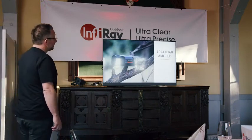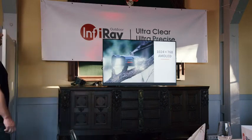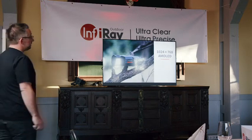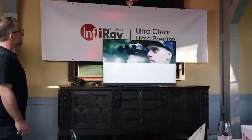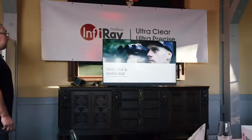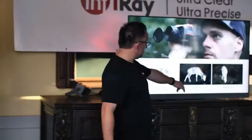The screen is 1024 by 768 AMOLED. If somebody has forgotten it, we have repeated. Cool you and warm you. Here you have an example picture of the cold version and also of the warm version.